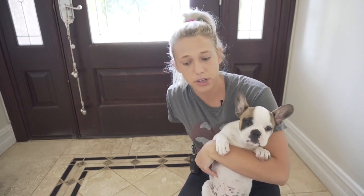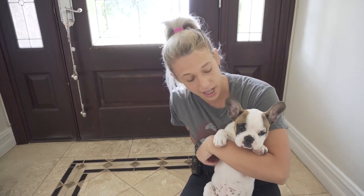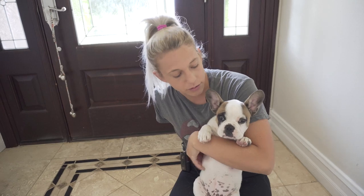Then we increased the amount of time that he was in the crate. So now we've gotten to the point where he's in the crate for about 4 hours. Not all the time, of course, but we just wanted to make sure that we could work up to that amount of time. So he actually was in the crate for about 4 hours today. And we've increased the amount of time that he can be out of the crate to about 2 hours.